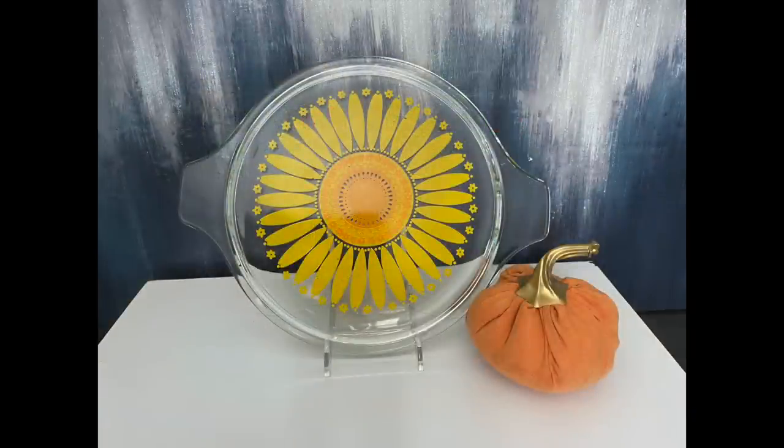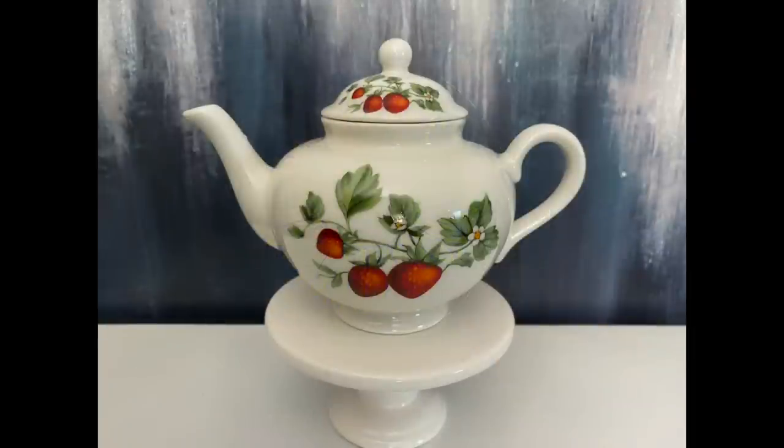Somewhere out there, someone needs this Pyrex lid. I'm always finding myself needing a Pyrex lid for a piece that I find that I would like to sell. So I'm hoping that I can sell this one in my booth. I bought it for $2.99, which was really high, but I'm going to try to sell it for $6 to $7.